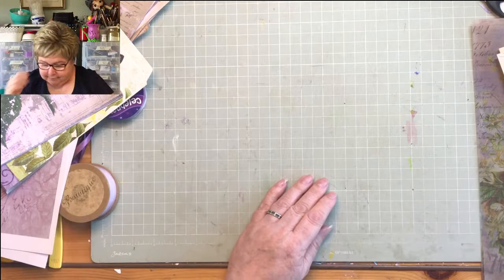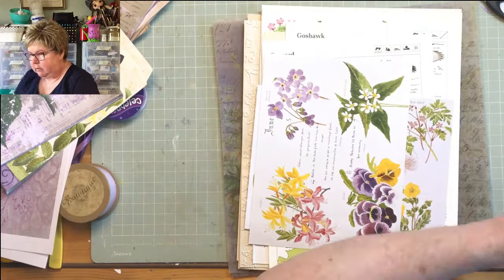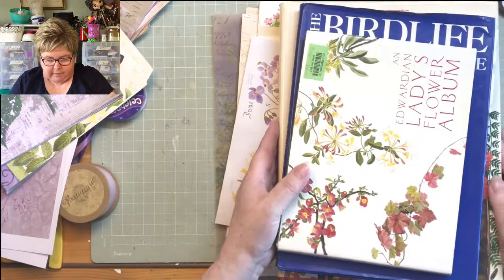So we need some other pages to put in our books, some other papers. So I went to my books, of which I've got quite a few. I gather them up where I can when I see them. Mr. Fixit's generally the one that gets them. Ooh, a little bit heavy. So these are the ones that I chose to take pages out of.